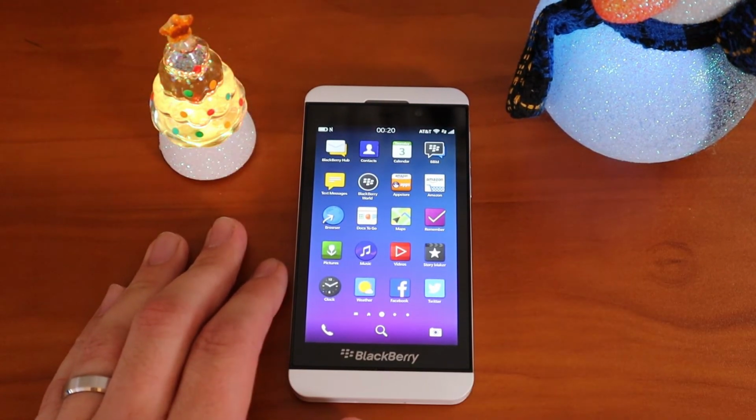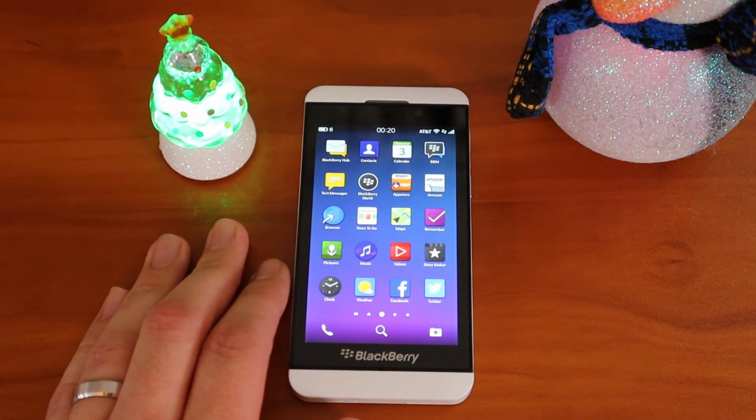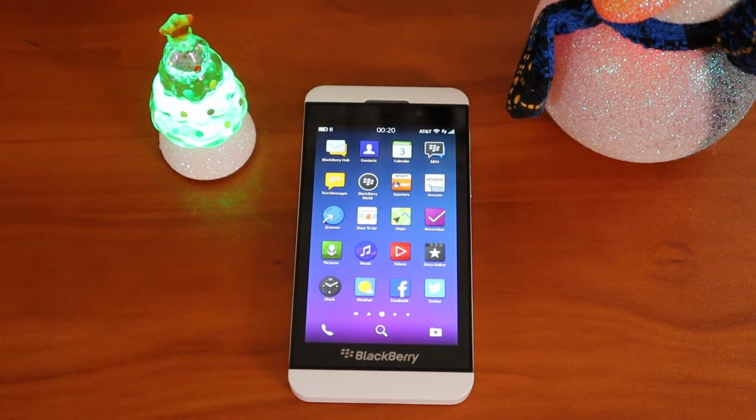And I'm telling you, it might seem stupid. You might sit there and be like, what are you talking about? Like, what do you mean feel and this and that? But at the end of the day, I think the majority of people out there are going to know what I mean. When you pick up a phone and you just know it's something special.